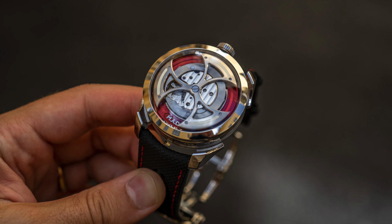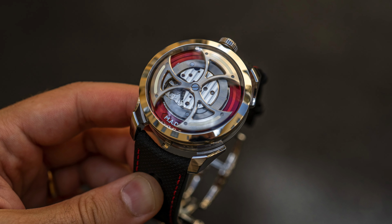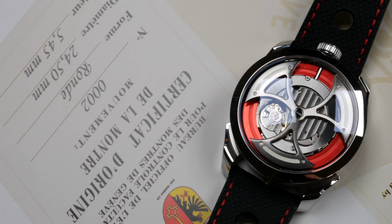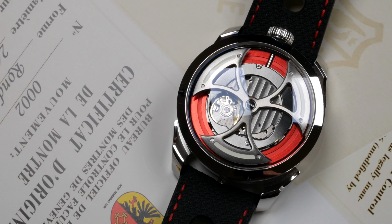So when it comes to the price, this watch was offered at the lottery for a price of 2,900 Swiss francs, which is approximately 3,000 euros, and this is excluding VAT and taxes. So if you live inside the European Union, as I do, for example, you are subject to import taxes and duties. So I'd say a bit above that, depending on your location, of course.